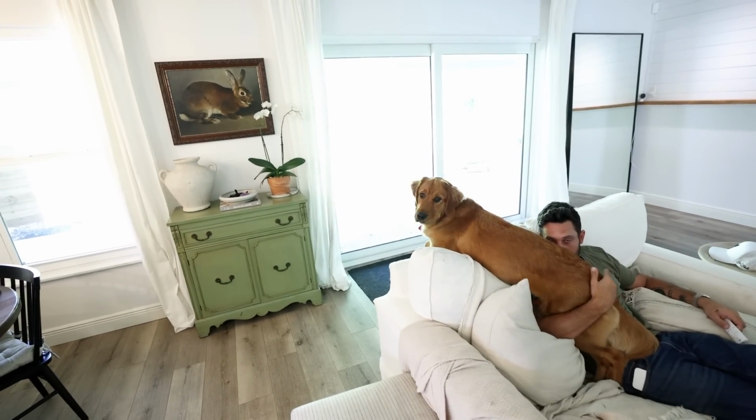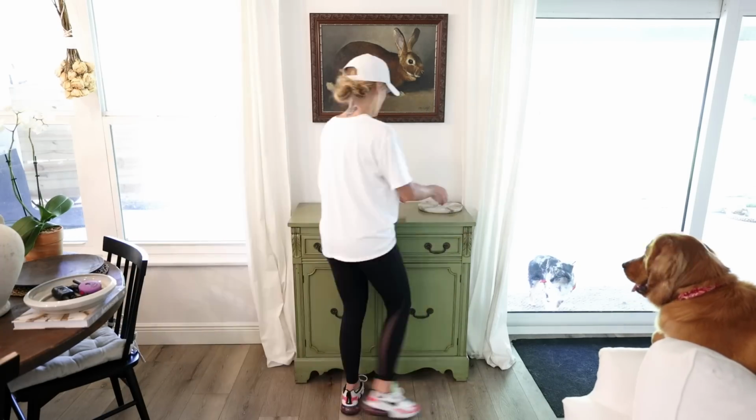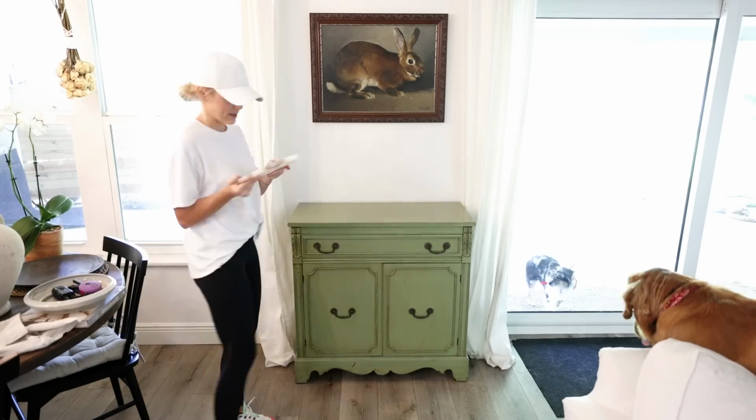Miss Maple, what are you doing? Yeah, you. So fun fact, Maple thinks she is like 10 pounds like our other two dogs, which is lovely. So she loves the back of the couch, which is honestly quite adorable.